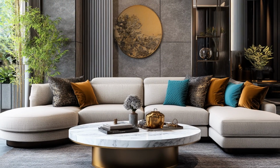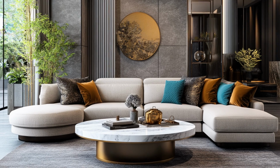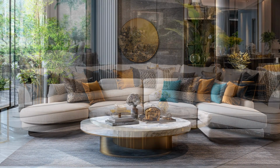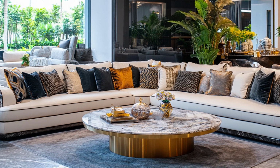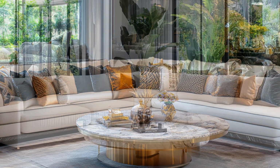Bunny often uses durable materials, like performance fabrics and hardwood floors, that can withstand everyday wear and tear. She also pays attention to the layout of a room, ensuring that it flows well and meets the needs of the people who use it. By combining luxury with practicality, you can create a home that feels both aspirational and attainable.